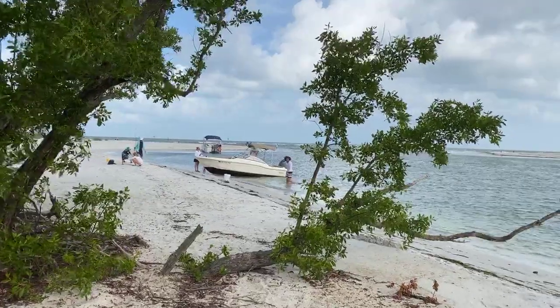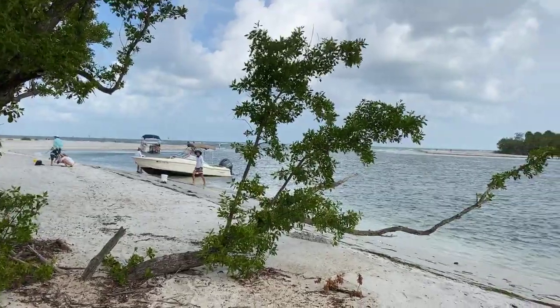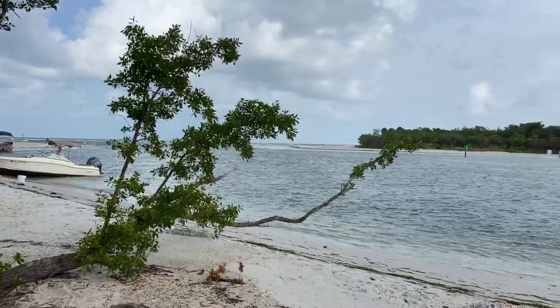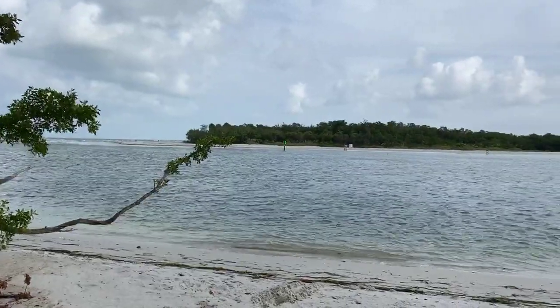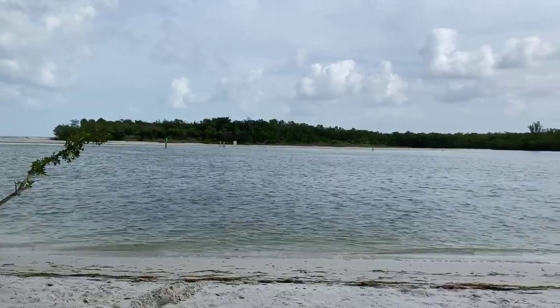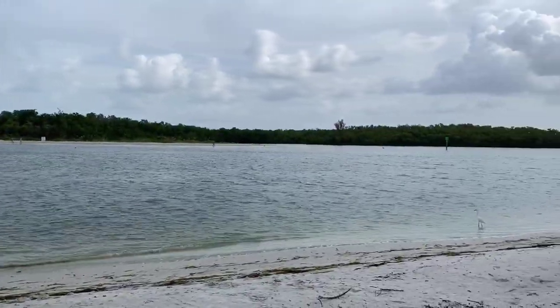Hey, well, here I am as promised for part two of my Saturday morning beach walk at Del Nor-Wiggins Pass State Park. And we are up at the north end of the park right now, up at Wiggins Pass. Kind of windy and rough. Very rough out there in the Gulf this morning. Windy and rough morning.